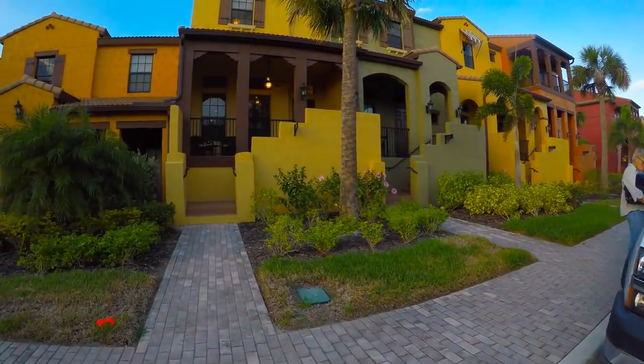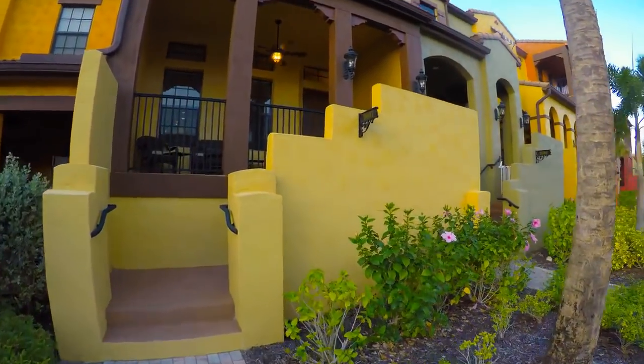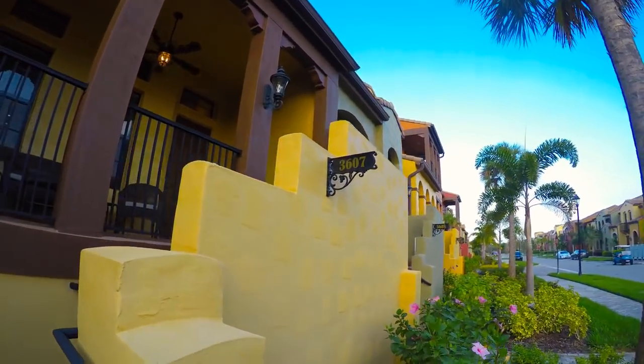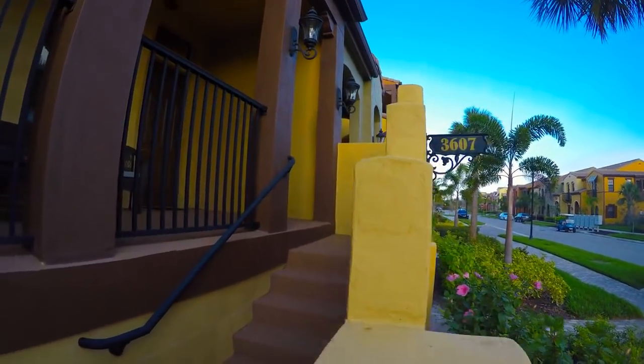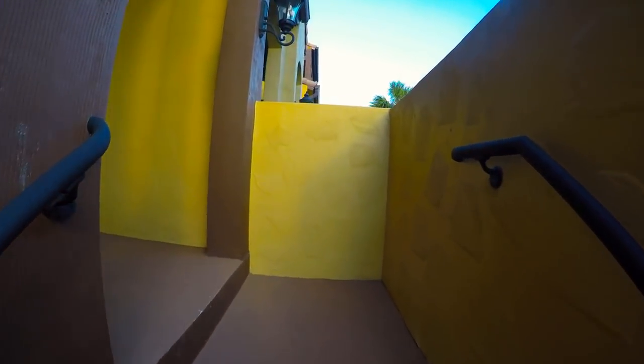3607 Olinda Way, Fort Myers, Florida. There's my street sign, 3607. This is the front entry. We also have a rear entry, which is going to be the very end of the video.